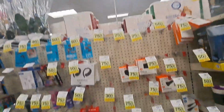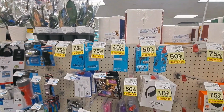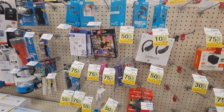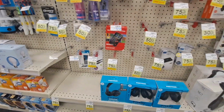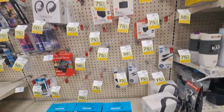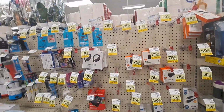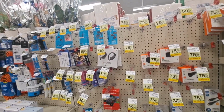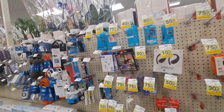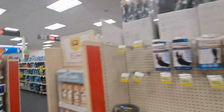And then here's the electronics section. As you guys can see, there's tons of electronic things that are 75 and 50% off. I'm not going to go through and show you every single one because there's so many. But if you're looking for some headphones, any type of wires, earbuds, chargers, you might want to come check that section out and scan a bunch of items and see what you could get at a good price.